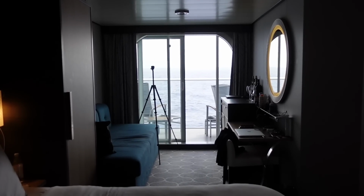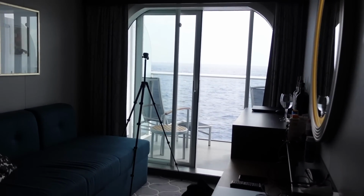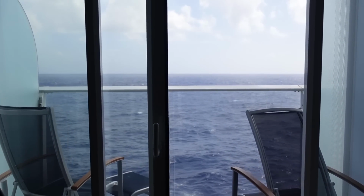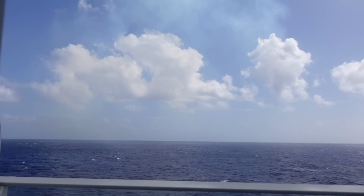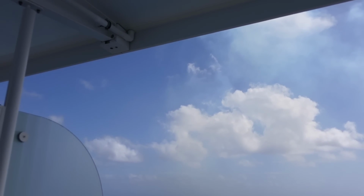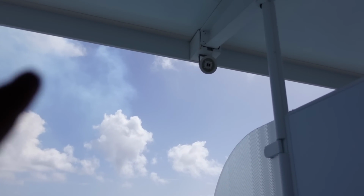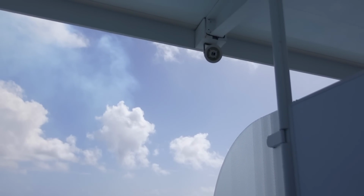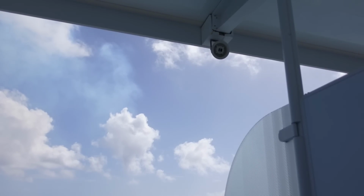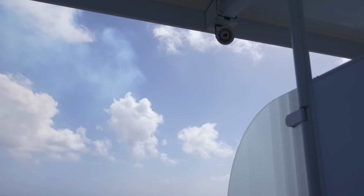There you have a view of our ocean view balcony on deck 7 of the Symphony of the Seas. And as I approach the actual balcony space, please tell me where you see a camera here. I'm looking all the way up. There's no camera there. There is a device here, but that's not a camera, that's a speaker. And I don't believe that there is a camera somehow hidden in there. I don't think that is how Royal Caribbean gets down.